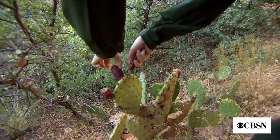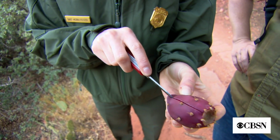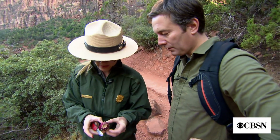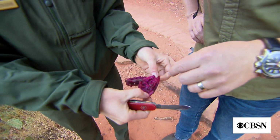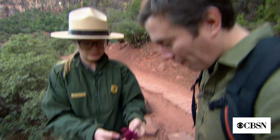Along the way, we found a snack. Little prickly pear. All you got to do is cut it, split it open, and then once you get the skin peeled off, you've got this beautiful fruit on the inside there. Reminds me of pomegranate and strawberry. Want some more? Yeah, I do.